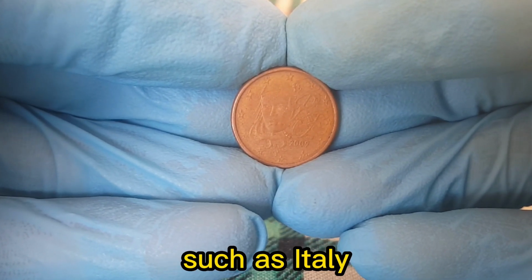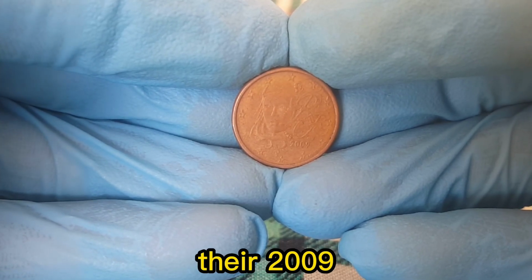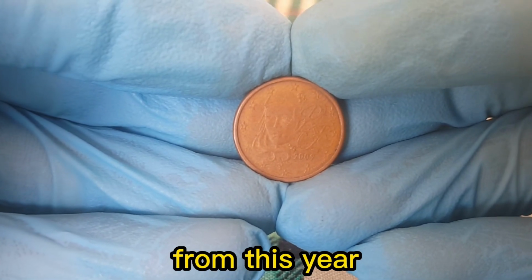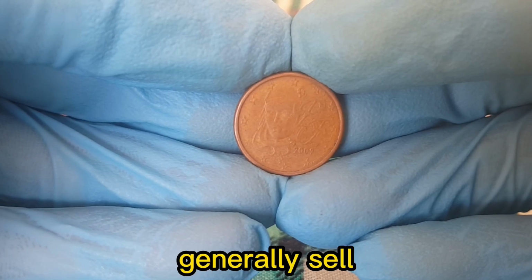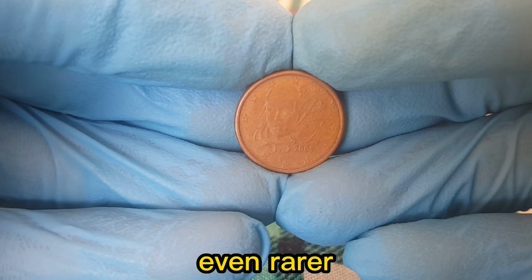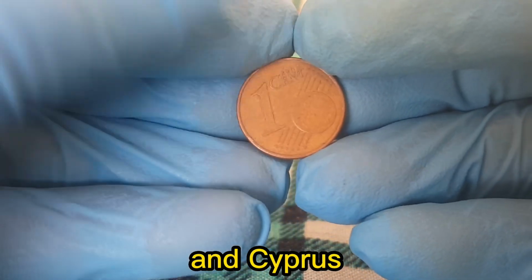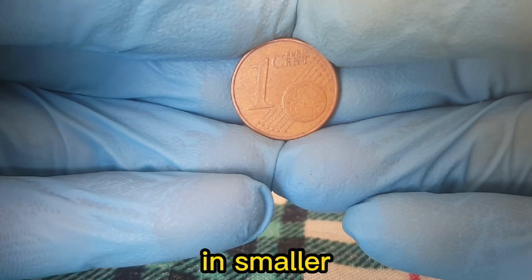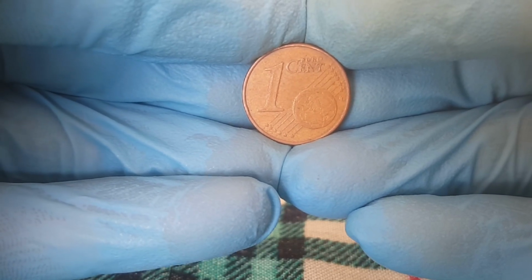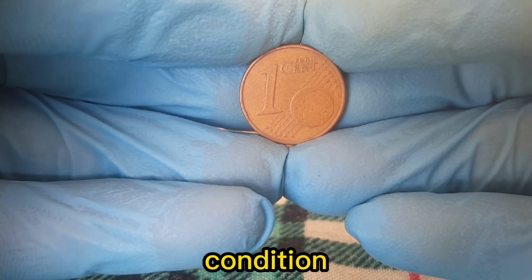Other countries, such as Italy, Belgium, and the Netherlands, produced fewer coins, making their 2009 1 cent coins a bit more valuable. Italian coins from this year, featuring the Castel del Monte design, generally sell for between 50 cents and $2 in good condition. Even rarer are coins from smaller Eurozone countries like Malta, Slovenia, and Cyprus. These coins were minted in smaller numbers, so collectors pay a premium for those in good or uncirculated condition. Their value can range from $3 to $10 or more, depending on the coin's condition.